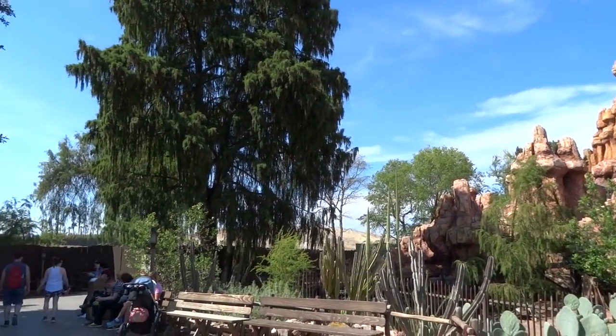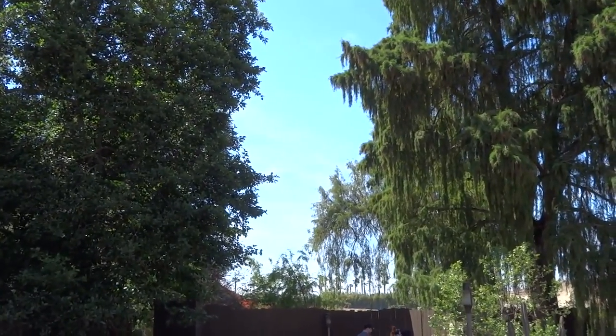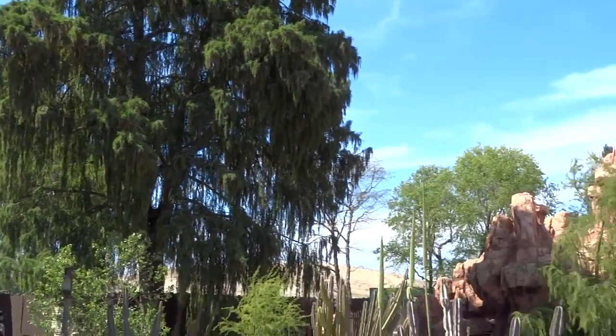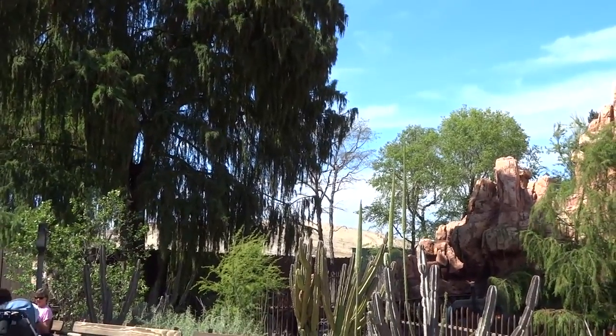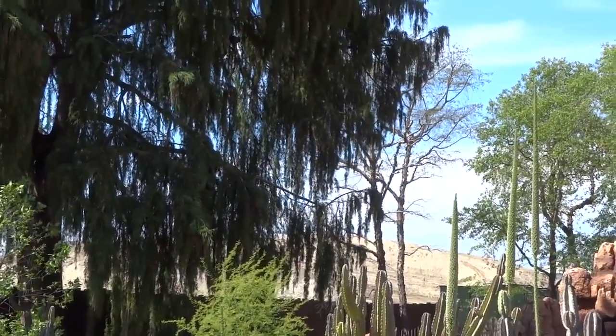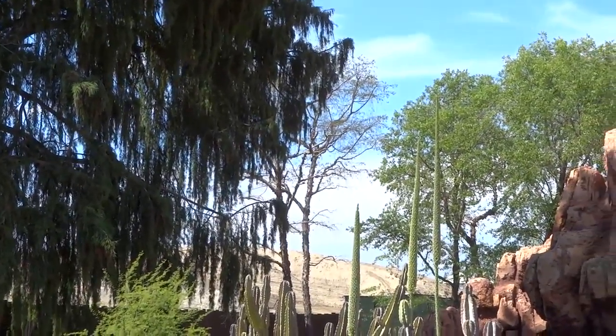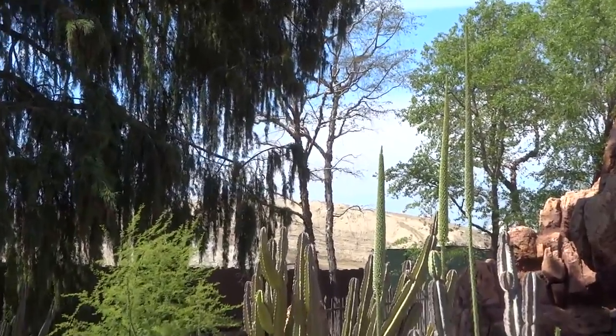And now I'm on the other side of the Big Thunder Trail, and you can see here that a whole bunch of the trees once again have been taken down, and that big mound of dirt back there, that's going to be the Star Wars expansion sometime in the future. As you can see right now, it looks like Tatooine.